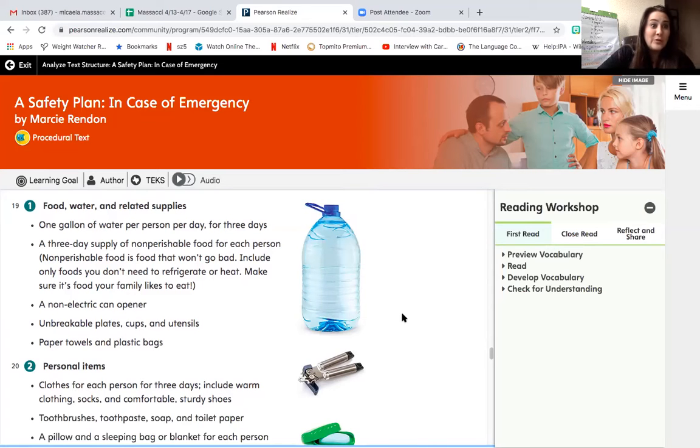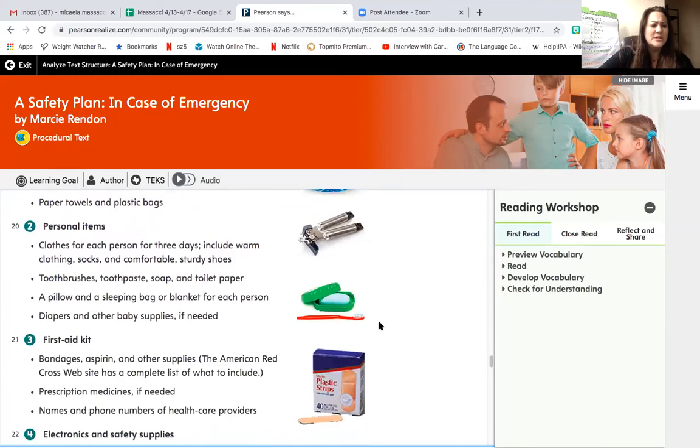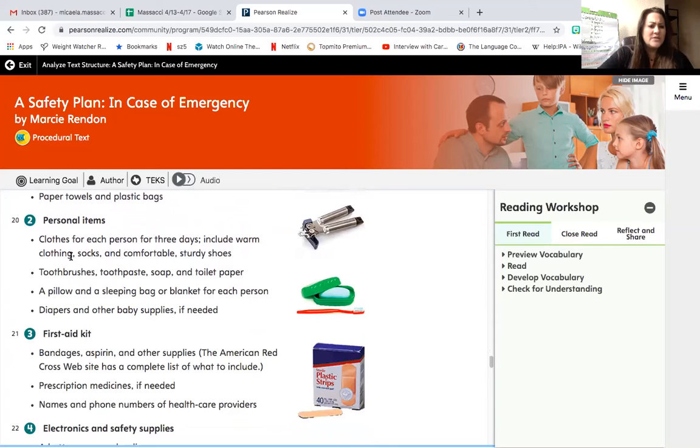Make sure it's food that your family likes to eat. A non-electric can opener, unbreakable plates, cups, and utensils, and paper towels and plastic bags. Now you also will need some personal items. Clothes for each person for 3 days. Include warm clothing, socks, and comfortable, sturdy shoes.